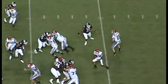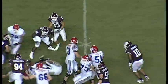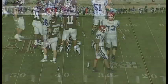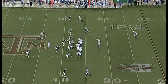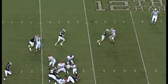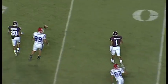The shotgun again, and Patrick got the handoff, and he will get about 3 yards. 2nd down and about 7 times 6:37. The Aggies 28-7, 3rd quarter. Play action. They're going to have to throw in a hurry, and that one's thrown into the.